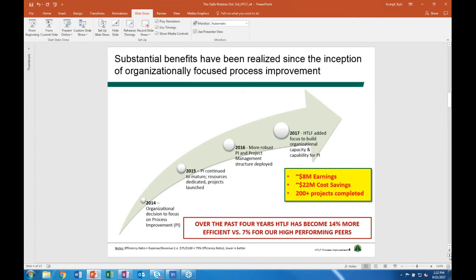So with all that, there's been a lot accomplished to this point. We've had over a couple hundred projects done, and millions of dollars in gains have been delivered. And ultimately, this has allowed Heartland over the past 4 years to become 14% more efficient versus 7% for our high-performing peers.